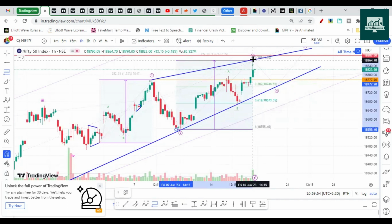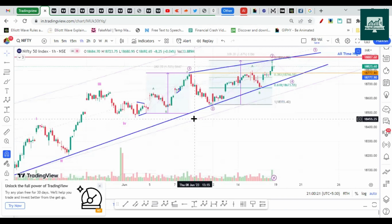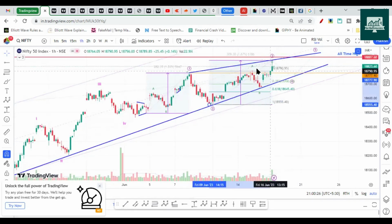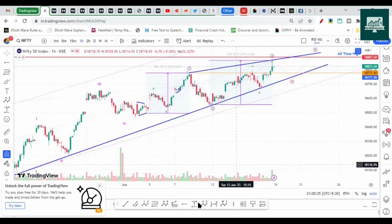But what we have to look for here is the pullback level. So pullback level can come somewhere from 18,746, that is 0.32 Fibonacci, 746 to 673. I hope it will not go below this because that will violate this trend line. So again, we have to be careful here. And let's say if you consider this top as a third wave, then we need to break this low to consider the start of the dip.